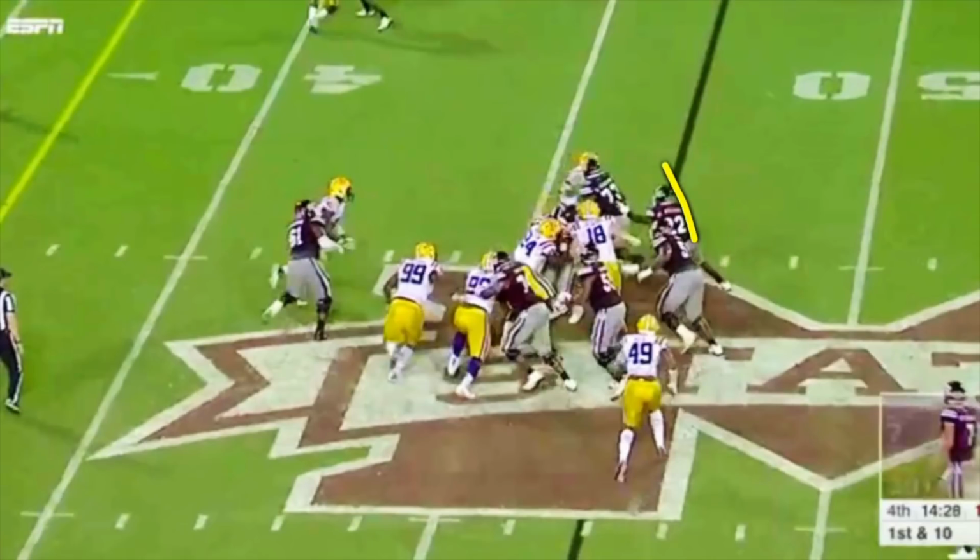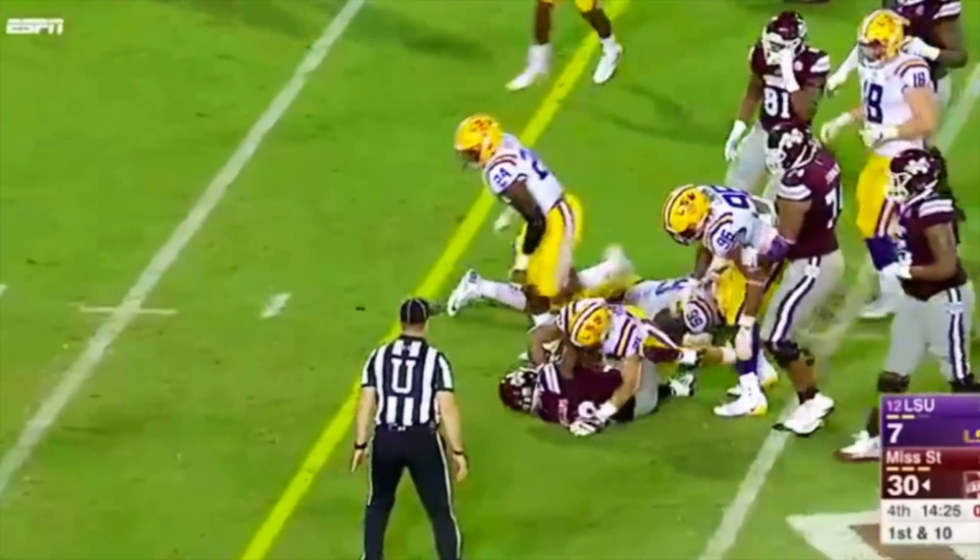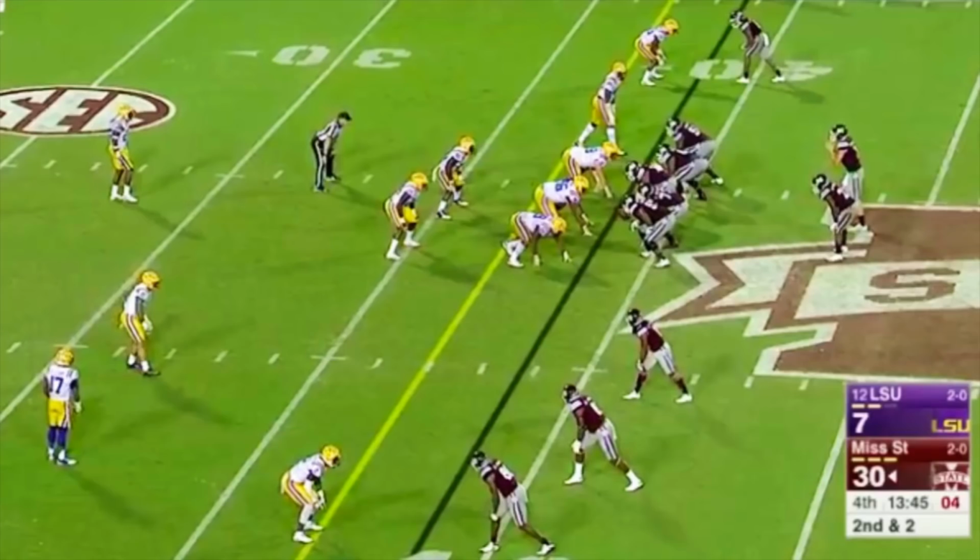And the last thing is, this is a heady move here by the tailback Williams. If he's bound and determined to go outside, this guy blows him up. But he sees a defender, sets up the block, and now he's gone back vertical. A couple of plays later, same possession.